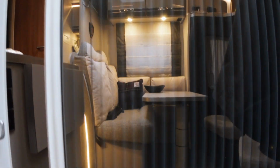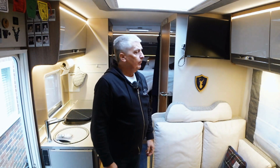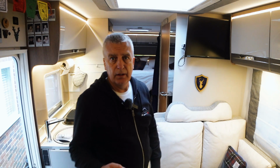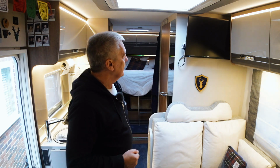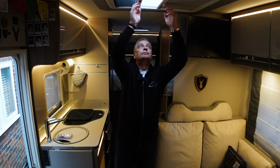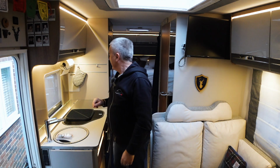Wide electric step, extra wide door, mesh. You could say is a must when you go to Scotland, which we do a lot. So no cameraman today, or camera woman. She's too busy, so it's going to be shaky hands, me doing it. TV, everything's got closing and mesh for the flies.